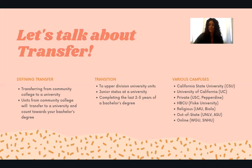We have our out-of-state universities such as UNLV, University of Nevada, Las Vegas, ASU, Arizona State University, and we also have the online universities that we're going to be touching upon today, including Western Governors University, for example. A lot of students ask about Southern New Hampshire University as well. So let's go ahead and jump right on in.